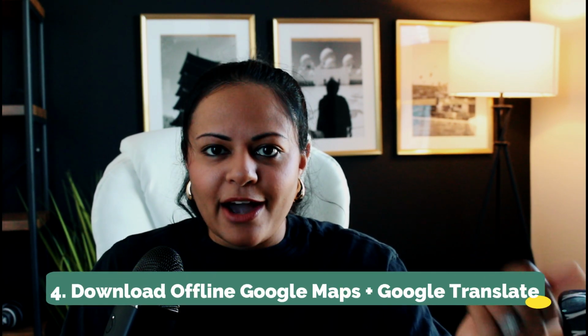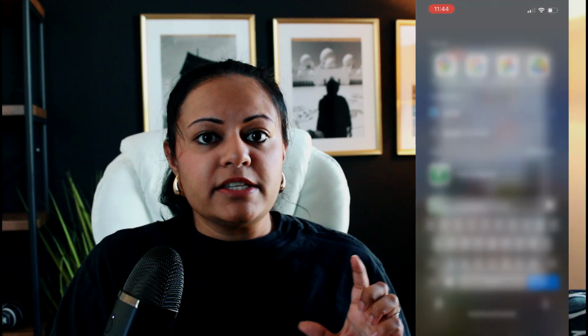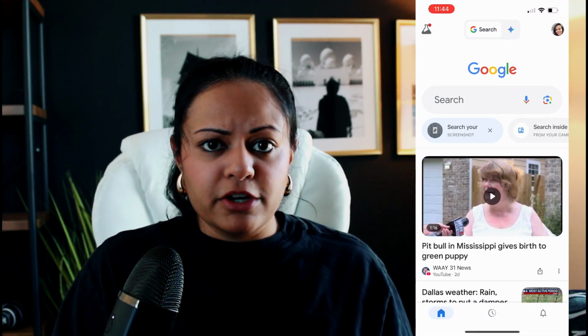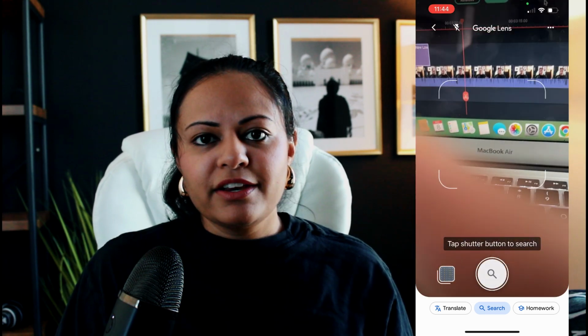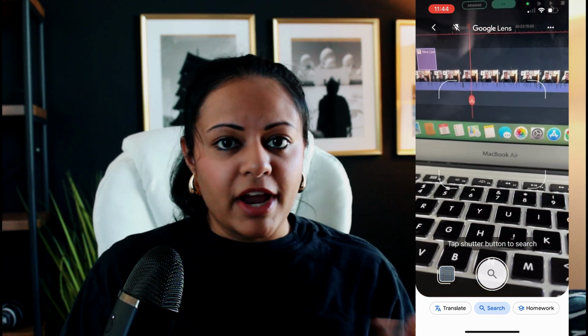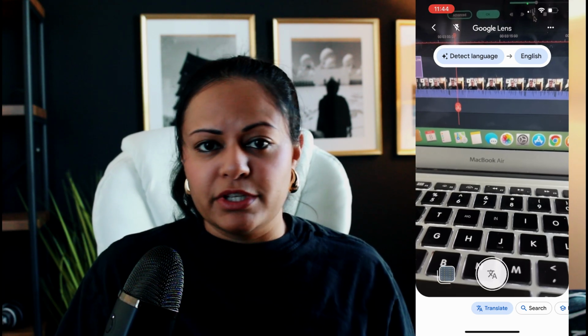Tip number 4 is to download the Google app as well as download Google Maps offline. So this is kind of a 2-in-1 hack, but part A of this is to make sure that you have the Google app downloaded on your phone. Especially if you are going abroad to another country where you don't speak the language. Google has that translate lens functionality, so this will allow you to translate things while you're out shopping or when you're at restaurants and they have menus in the local language.